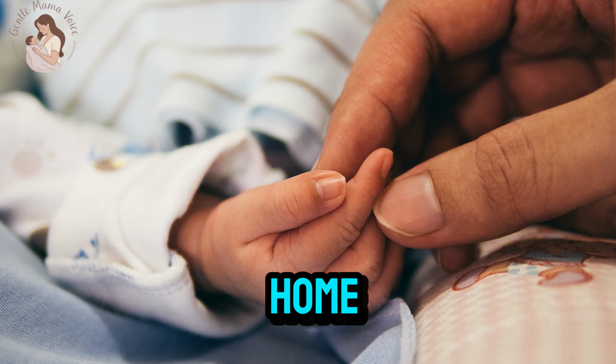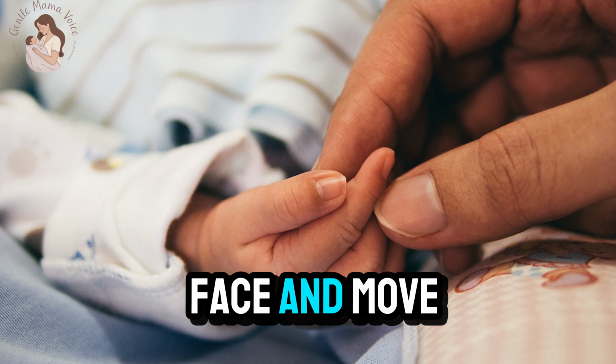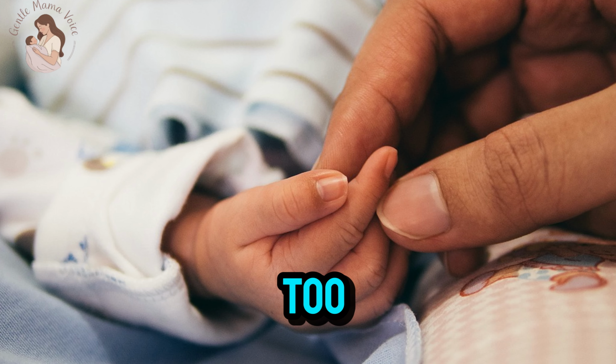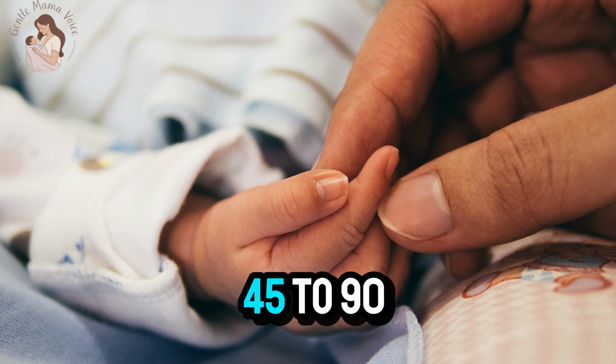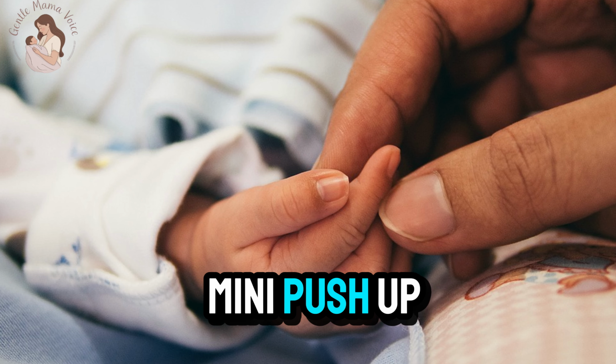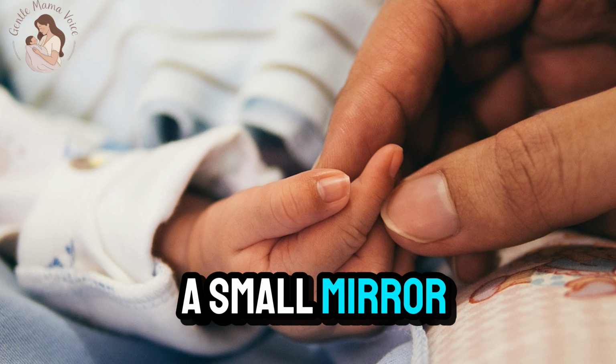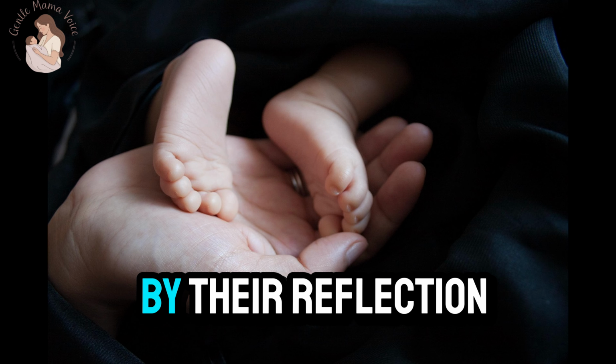Try this at home. Hold a bright toy about 12 inches from their face and move it slowly. They'll love tracking it. During tummy time, they're getting stronger too. They can lift their head between 45 to 90 degrees, almost like a mini push-up, and push down with their legs against the mat. To make tummy time fun, place a small mirror in front of them. They'll be fascinated by their reflection.